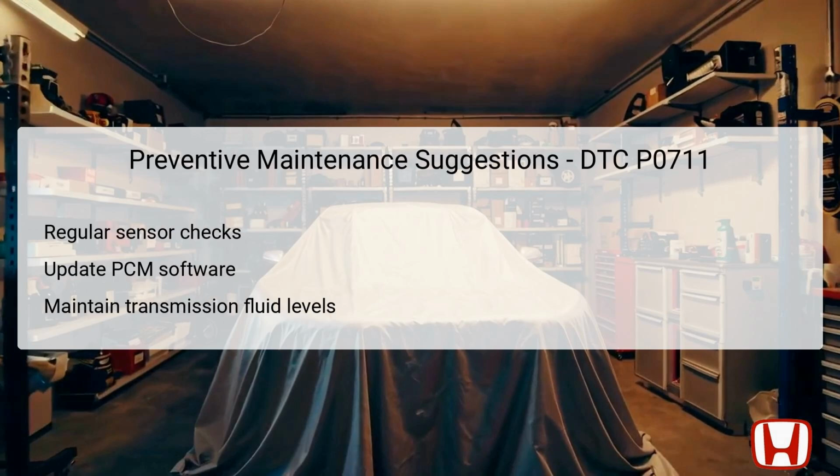Preventive maintenance is essential to mitigate future occurrences of DTC P0711 and ensure the longevity of the CVT system. Regular checks of the CVT temperature sensor can help catch issues early before they lead to larger problems. This can involve inspecting the sensor's wiring for any signs of wear, corrosion, or damage. Additionally, ensuring that the powertrain control module, PCM, software is always updated will help maintain compatibility with the various sensors and systems within the vehicle.